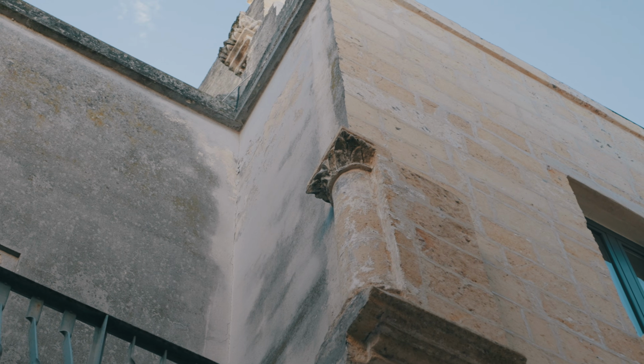But if it were to be redone and correctly, I think this would be a really special location, because it obviously has all of the characteristics of a historical Puglian home from that period. So the house is right in front of me. Let's go up and have a look.